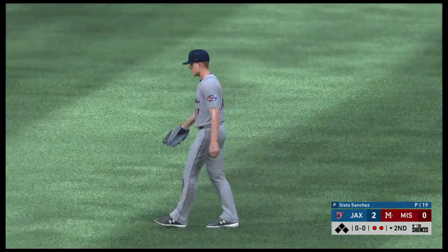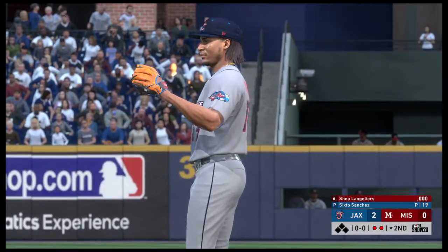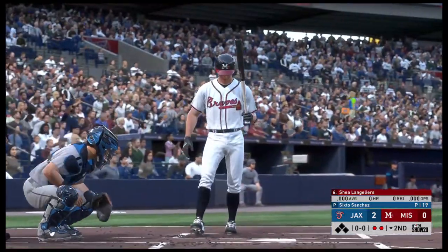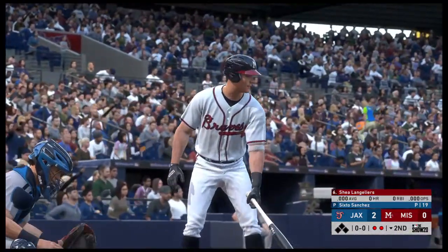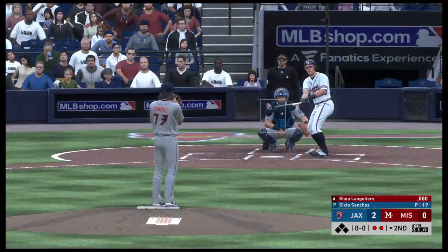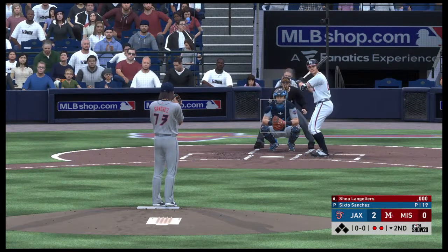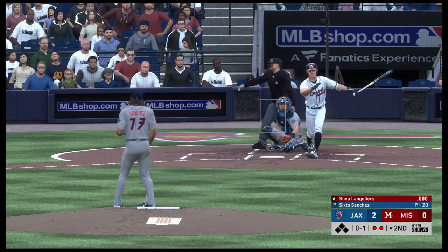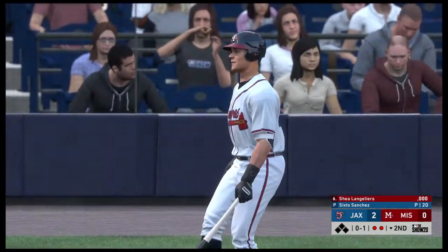Batting fifth, the catcher, Shea Langoliers. So digging in now, Shea Langoliers will try to make something happen with 2 gone in the bottom of the second. Here's the first pitch to him. And that's cut on and missed, 0-1.